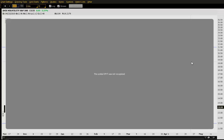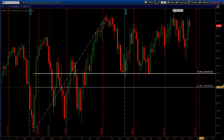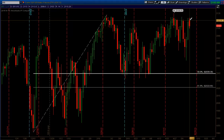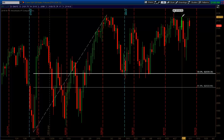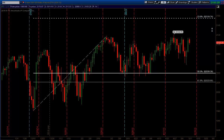So the Russell and the VIX are the two kind of confirming or leading indicators in this case, where I'll be looking for the Russell to be breaking down and the VIX to be breaking higher for some confirmation that the ES is in fact going to be moving lower. However, if we do hold today and break out tomorrow, start breaking these prior swing highs one at a time, then I would look for us to go straight to our target of 2155s.